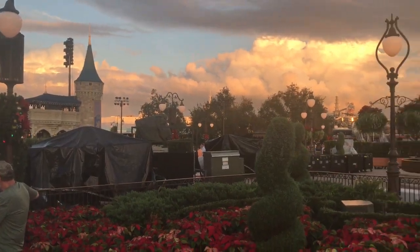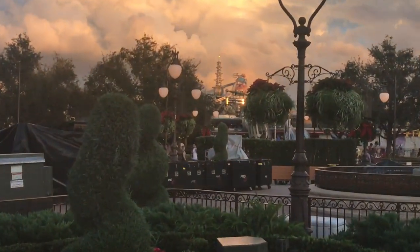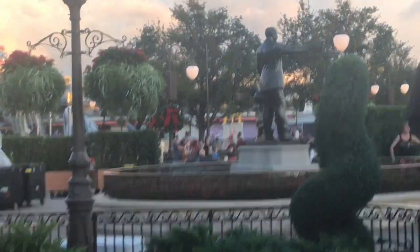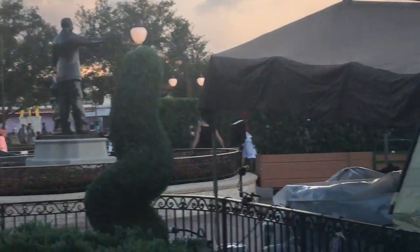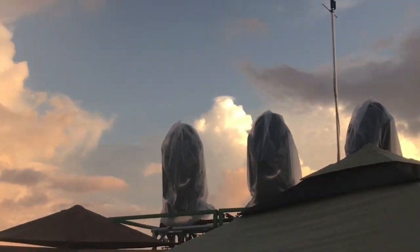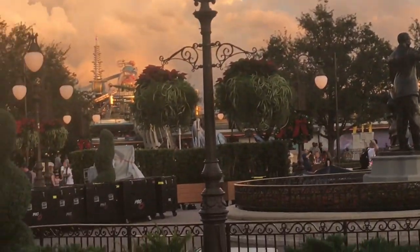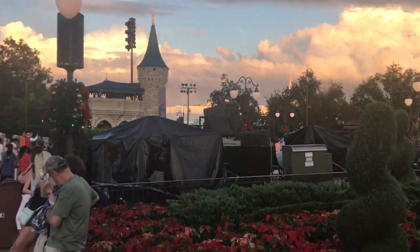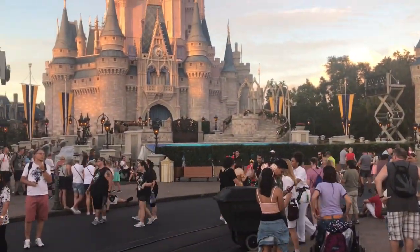So here's the filming equipment for the Christmas special. You don't normally get to see that. This little area is normally open to guests, but look, you can see a tent there where the film crew would be. So these are all lights and stuff they're covering up for the special. That's pretty cool. And then the special will be filmed right up there, like I said earlier.